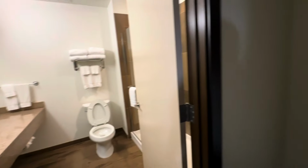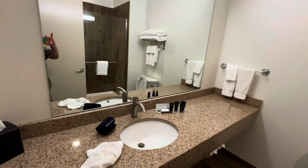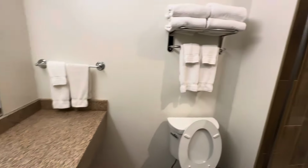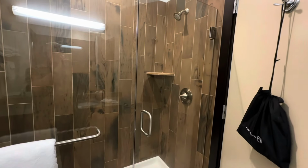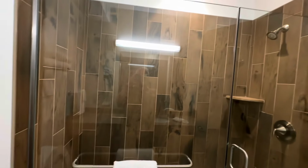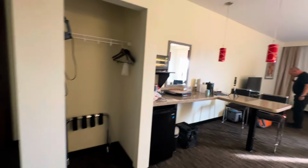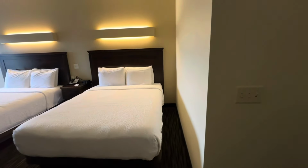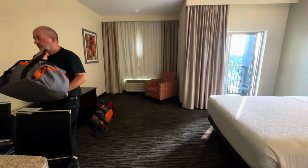And the bathroom's very modern. Lots of counter space. I've said it before in videos when we've been on trips. I love a bathroom with a lot of counter space so I can spread my stuff out. And big shower. Really. This is quite large. You can get probably five people in there. So yeah, not that I'm going to try that, but you know, I can dream. So as far as the room is concerned, I think it's very comfortable, very spacious, and it's got everything you really need in a room.